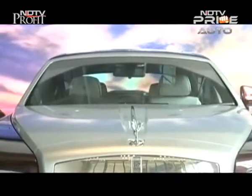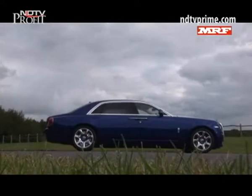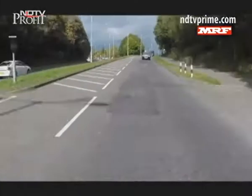The Series 2 has already been launched in India. Prices start at just 4.5 crore rupees.